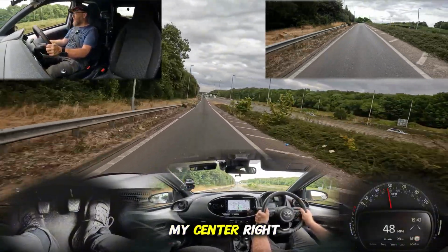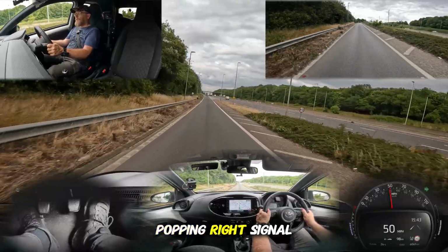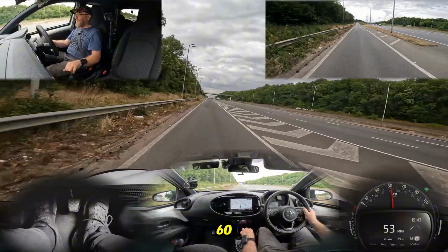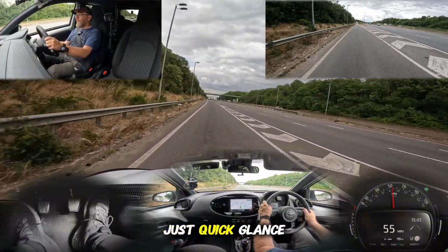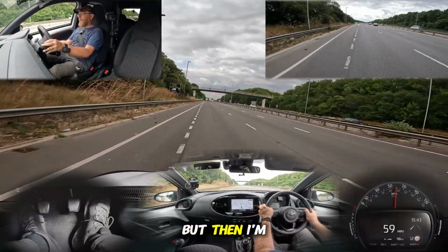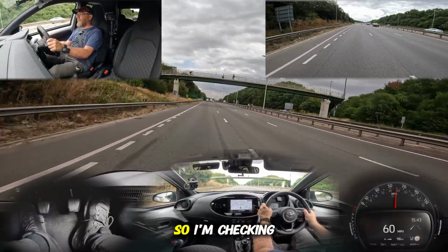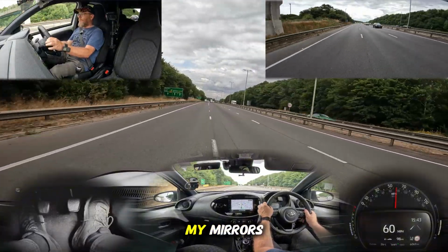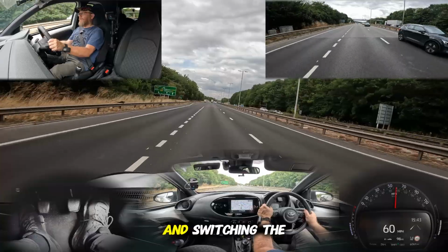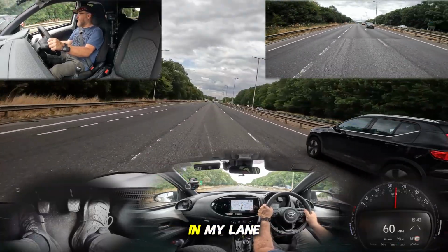So I'm checking my center right mirror, popping right signal on, noticing the maximum speed limit of 60, going through the gear, just quick glance over the right shoulder. So initially I'm going to need this left lane, but then I'm looking to go to the middle when safe, so I'm checking my mirrors, signaling early for the guys behind me, and switching the signal when I'm in my lane.